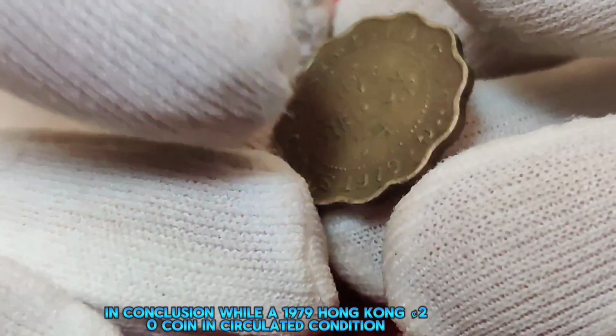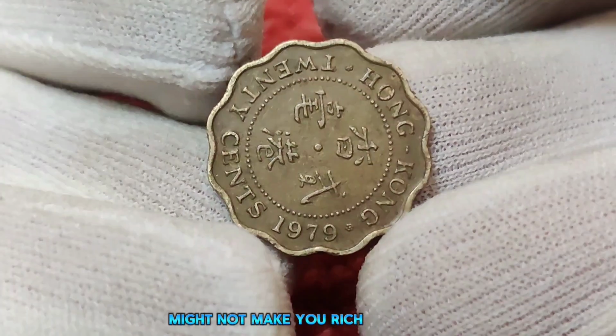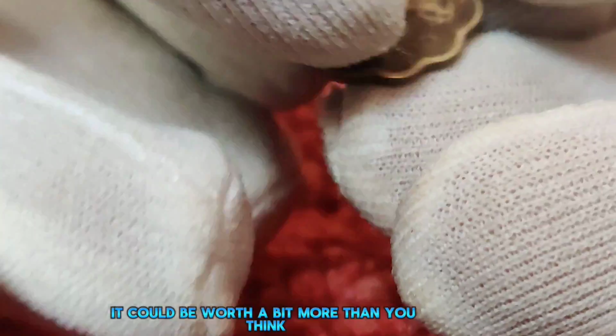In conclusion, while a 1979 Hong Kong 20 cents coin in circulated condition might not make you rich, it certainly holds historical value and charm for collectors. If you have one in excellent condition, it could be worth a bit more than you think.